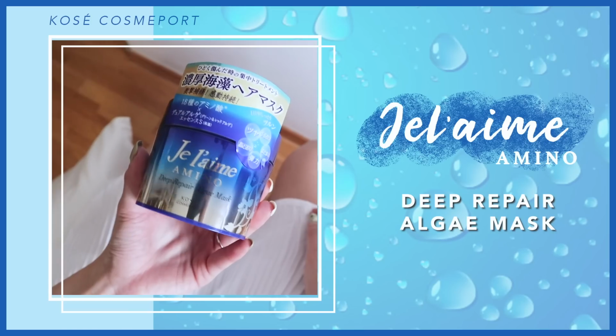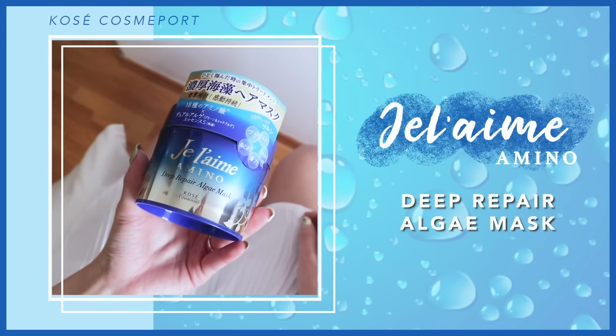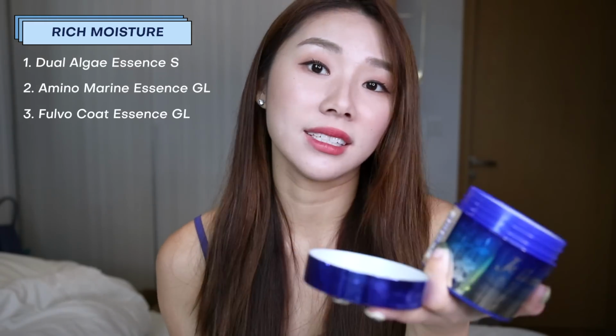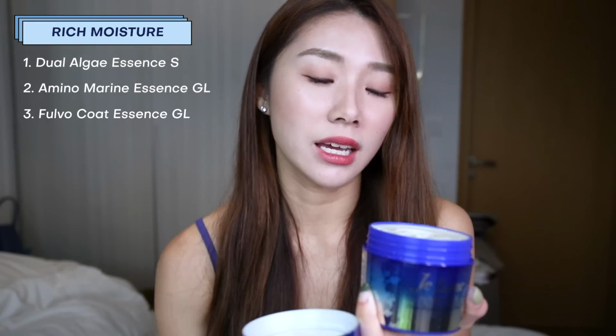And now for the Amino Deep Repair Algae Mask. This one uses the dual algae essence with also 18 types of amino acids in there that helps to deeply penetrate into every single strand of hair that you have to help to nourish it, moisturize it, repair it. And this is apparently really good for colored hair, or if you have done like perming or quite damaging to your hair. This is apparently really good for it because it helps to keep your color lasting longer and your styles lasting longer as well.